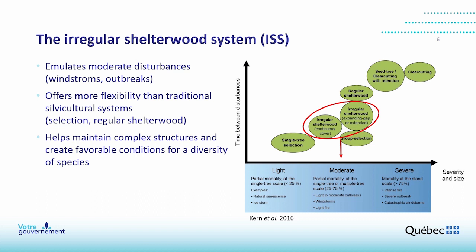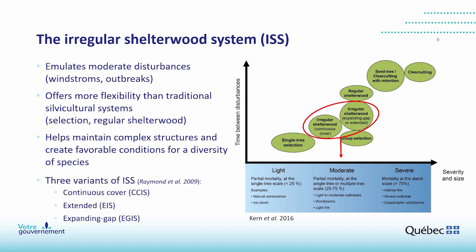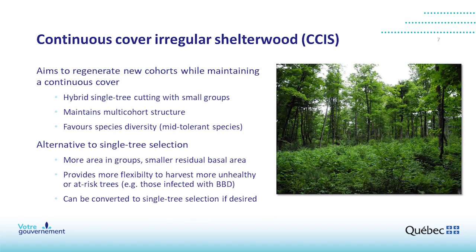Okay, and Patricia talked about that. There we have 3 variants, so I'm not going to repeat that in my presentation. But specifically for northern hardwoods, we aim to regenerate new cohorts while maintaining a continuous cover. This is the continuous cover irregular shelterwood system, and it favors species diversity, especially mid-tolerant species like yellow birch. It is an alternative to single tree selection, and the difference is that we have more area in groups and smaller residual basal area than the selection system.